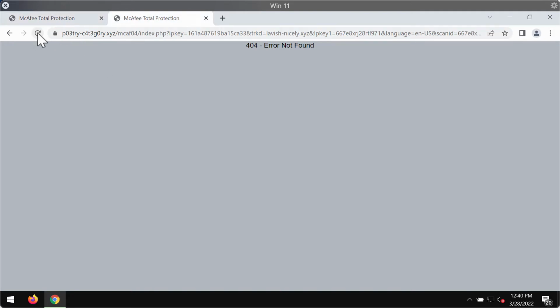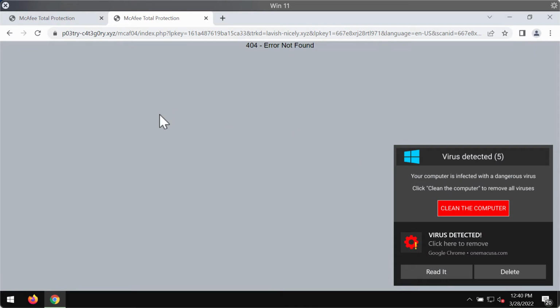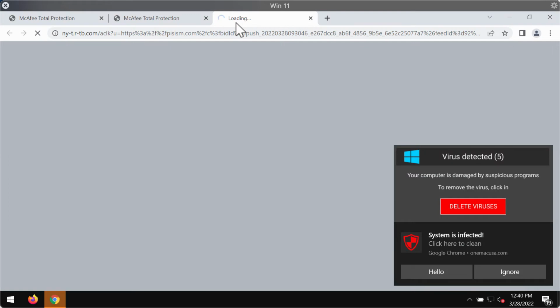In light of this information, we strongly urge you not to interact with these fake alerts. Do not download or install anything that they suggest, because these pop-ups have in mind to force you into downloading and installing some potentially unwanted software. Do not interact with them and disregard their scary messages.